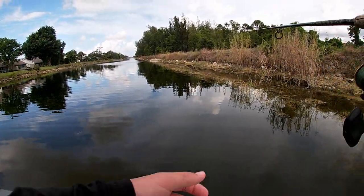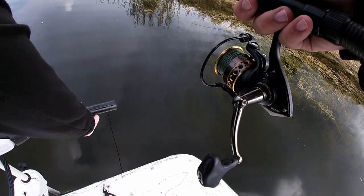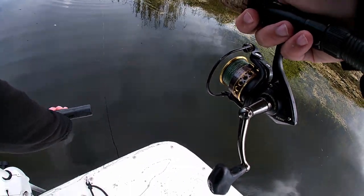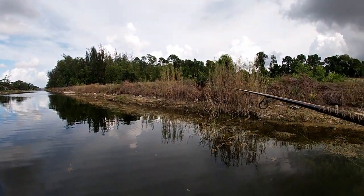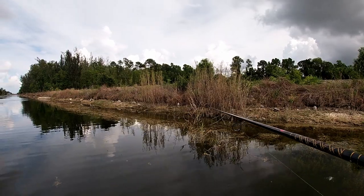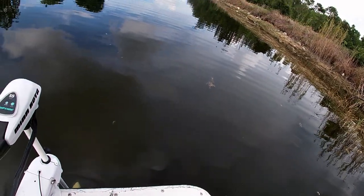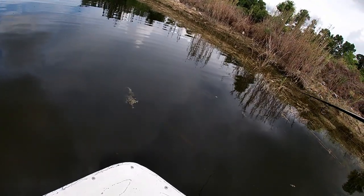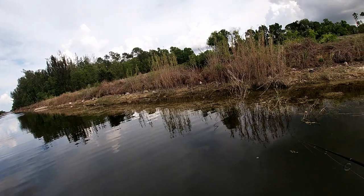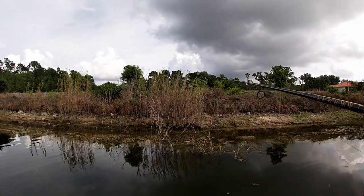Oh, this looks good up here. There's like a lay down. He'll eventually kind of pop back once he gets used to the water, I think.